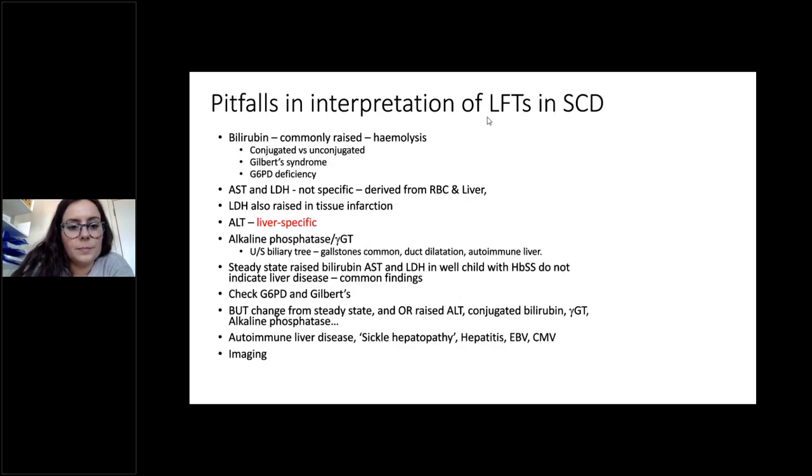Just another quick thing about interpreting liver function in sickle cell disease, because I think there can be some confusion about this. It's very common to have a slightly raised bilirubin in some children, and it's usually unconjugated. If it's conjugated, that's not okay. They may also co-inherit Gilbert syndrome, which will give them a slightly higher baseline bilirubin. And G6PD deficiency is common in this population, and it can also cause a slightly higher baseline bilirubin. So it's always worth testing for these things if you're not sure.